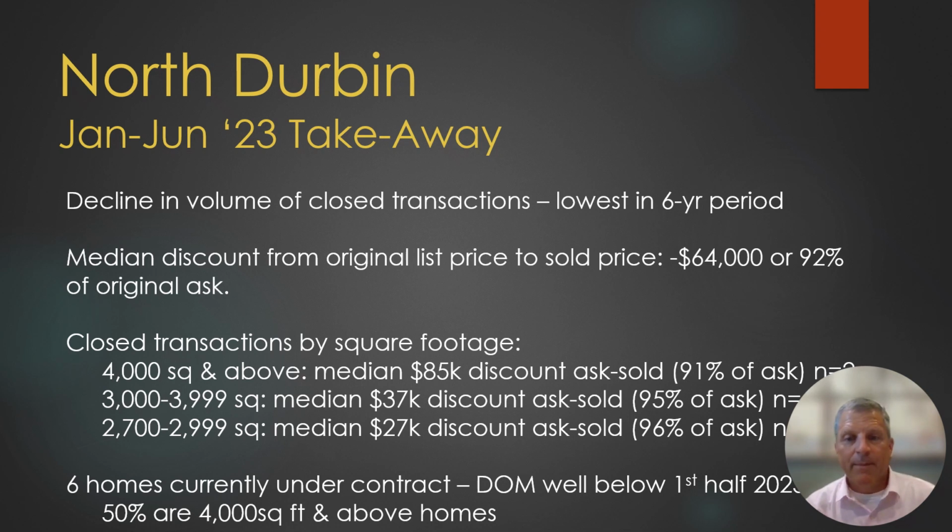Okay, so let's go ahead and wrap up North Durbin. Again, one real big takeaway is low transaction volume. In fact, the lowest number of transactions we've seen in North Durbin in the 6 years that I've been tracking. Again, North Durbin is one that typically sees some of the highest volume of sales in Durbin Crossing.